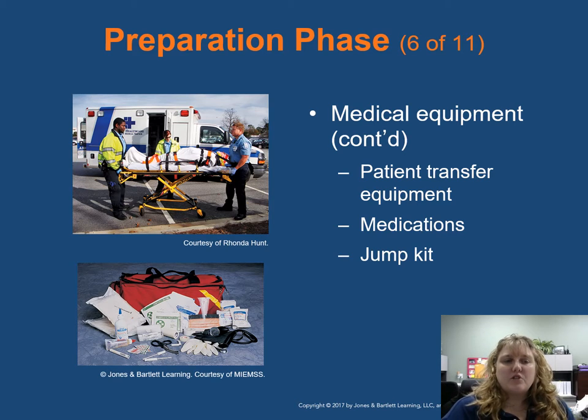Some additional things that you want to consider is the patient transfer equipment. So we're talking about the stretcher or the cot here. You want to make sure that that cot is operable. You want to make sure that you have it dressed with the appropriate sheets and pillowcases. And remember your environment that you're in. Granny does not like to get cold. How many times have you walked into your grandma's house and it's 90 degrees in the middle of summer and she says it's cold? So make sure that you have appropriate blankets or sheets available to keep that patient comfortable.